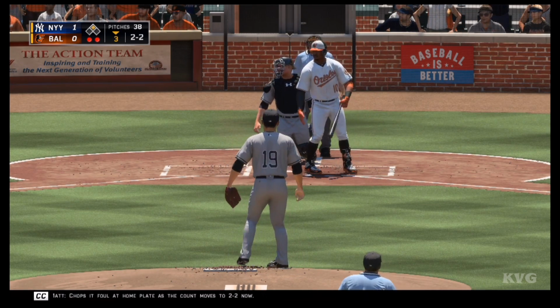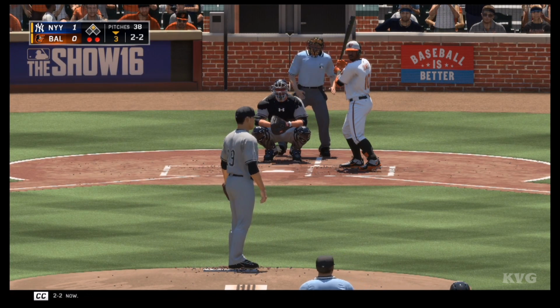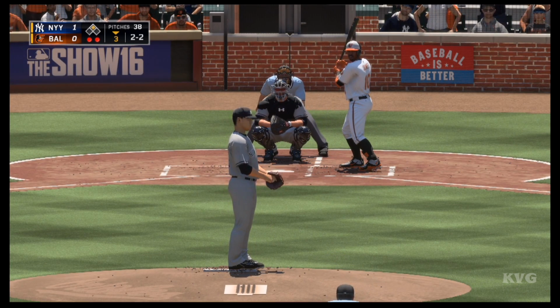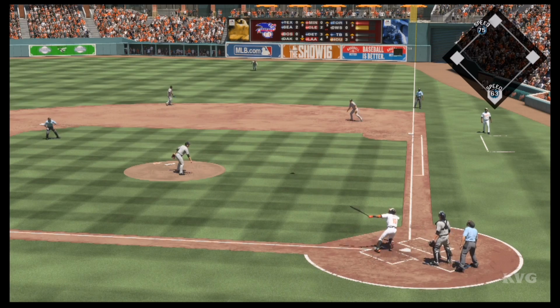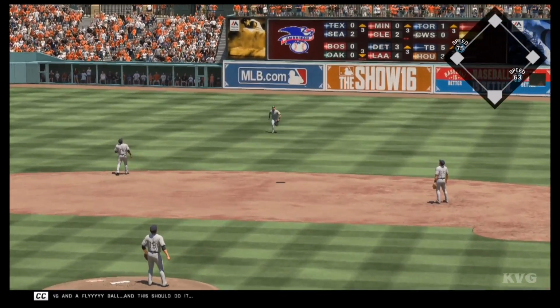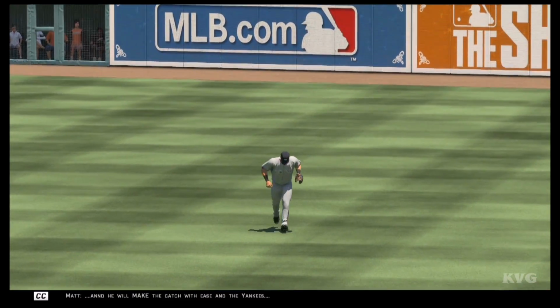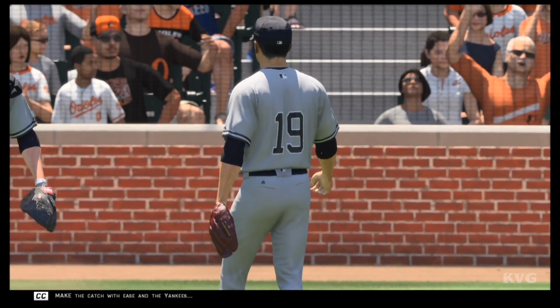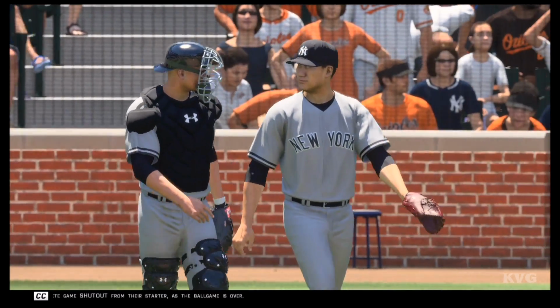Chops it foul at home plate as the count moves to 2-2 now. Now a swing and a fly ball. And this should do it. And he will make the catch with ease, and the Yankees get a complete game shutout from their starter as this ball game is over.